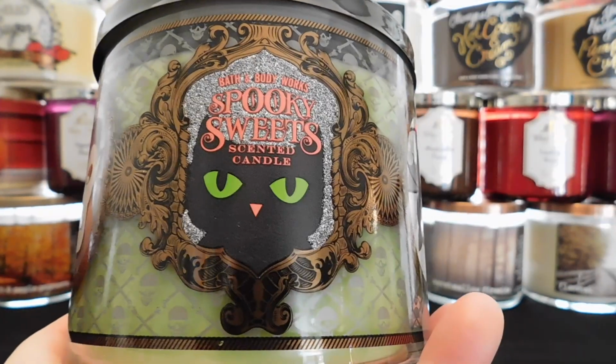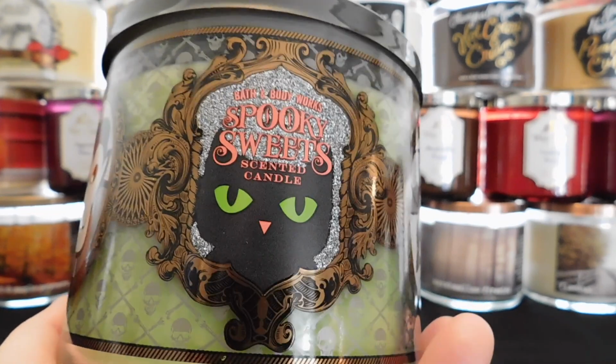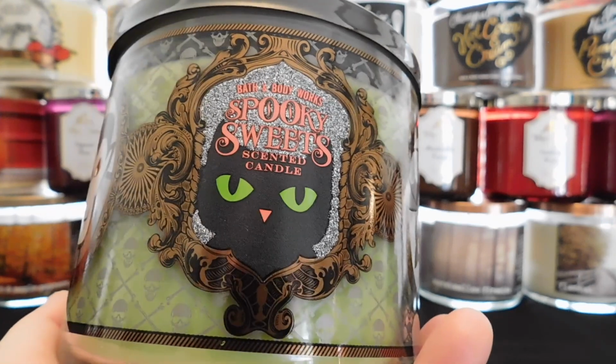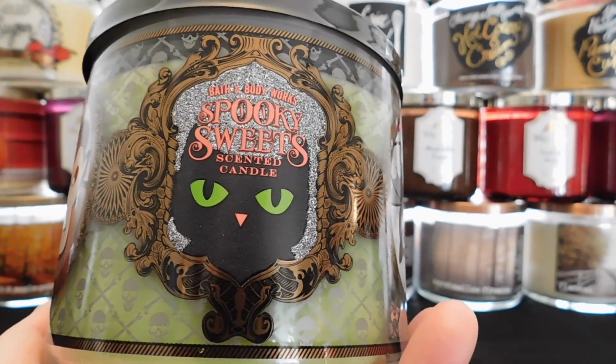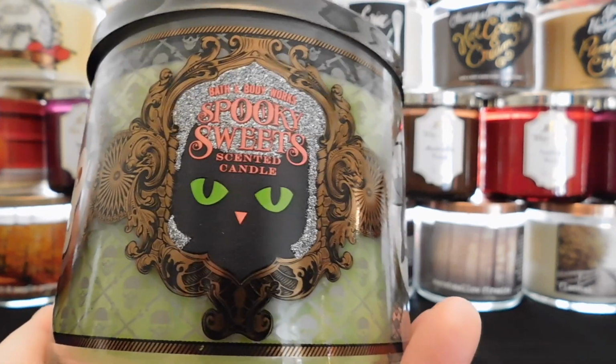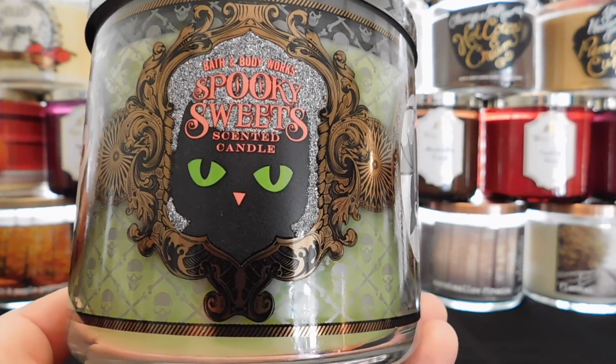This scent is actually one that I would not have purchased had it not been in this packaging. It is a very caramel heavy, very sweet type scent. So if that is what you love, if you love those sweet bakery caramel scents for fall, then you would absolutely love this one. This is definitely proof that I'm susceptible to cute packaging just like any other consumer.